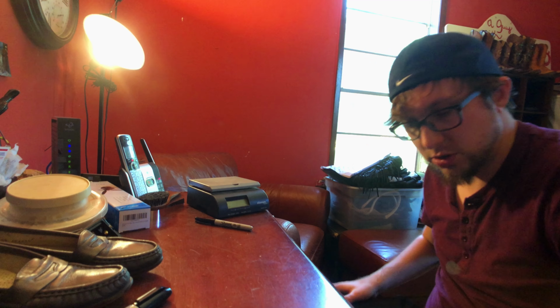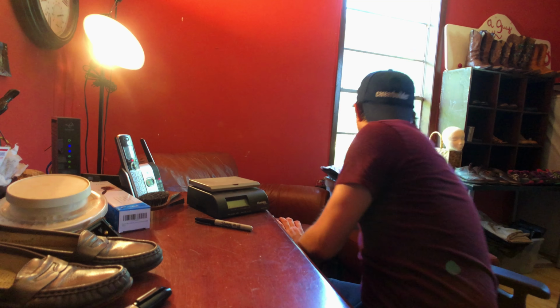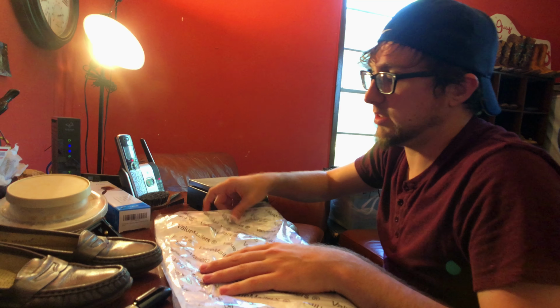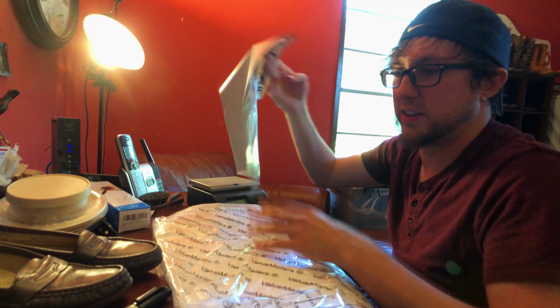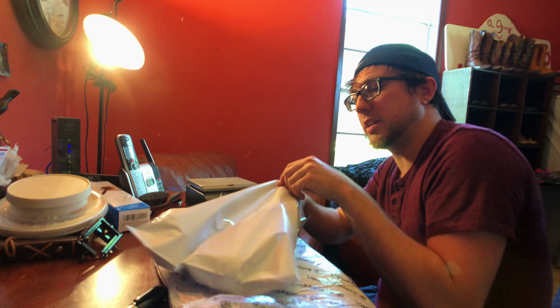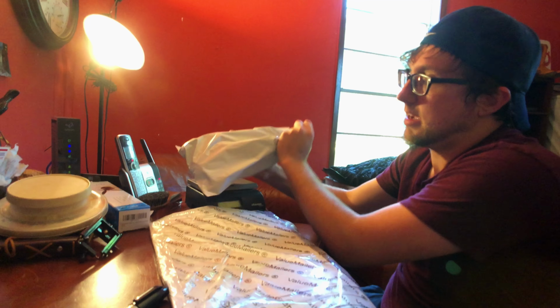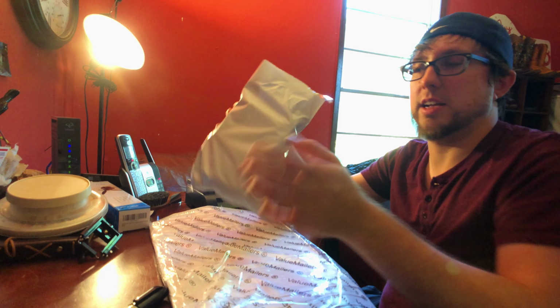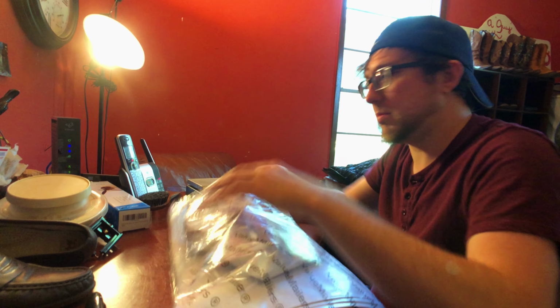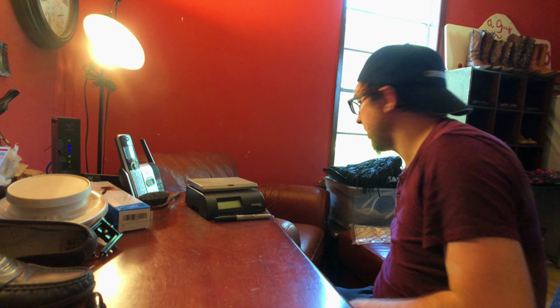And what I normally do to package stuff up is if it's something small, I try to conserve my shipping money. I'll take little shipping bags, and I'll put the shoes in the bag, so they get mailed easier. And I weigh it, and then I tape it up, and then I write the address on it. But yeah, that's pretty much what I do and how I do it.